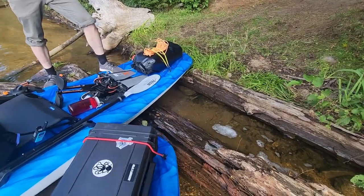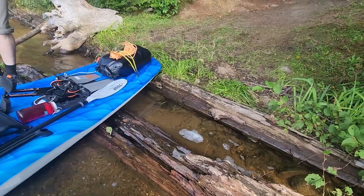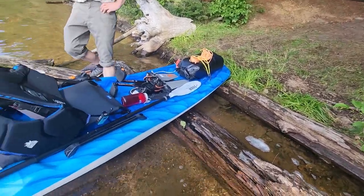So this site really has an awesome little launch. I'm only in the water up to my knees, and you can slide your boats right along these wooden runners and slide them in. It's actually awesome. Slowly drifting away from the site. 10 o'clock is the start time.